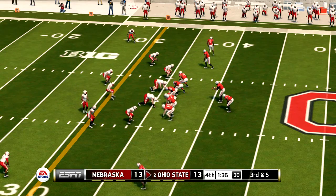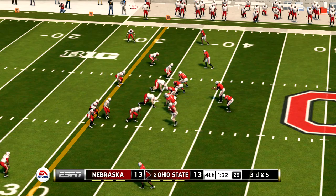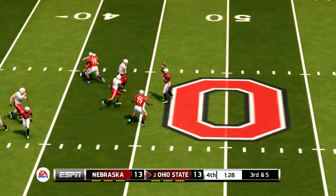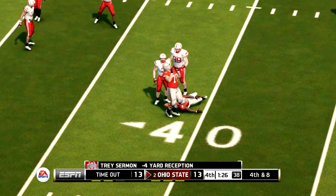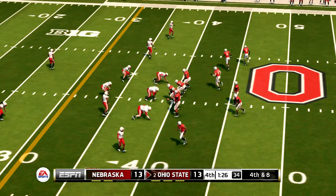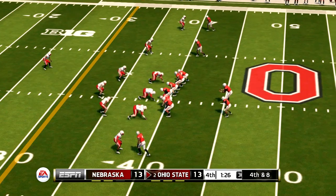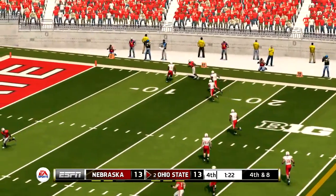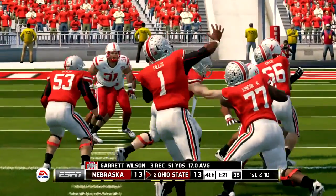Fumble. The defense is making great plays here late in the fourth quarter in a tie ball game. And the question now is which offense can rise to the occasion. Looks like they've decided to go for it here. Rifles it right. This secondary better tighten it up if they're going to slow down this drive.